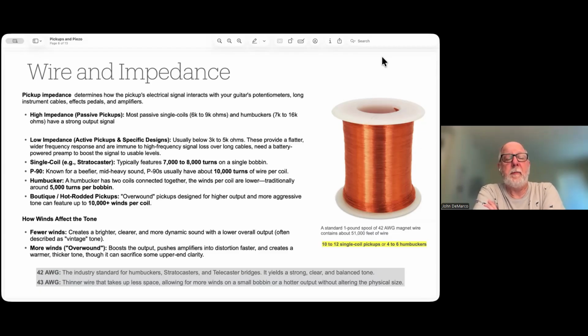These are basically picking up the vibrations of the strings, and it goes straight into your amplifier, and your amplifier has a preamp stage and an amplifier stage. There's also what are called low impedance or active pickups, and I think Michael's going to demonstrate that a little later on.